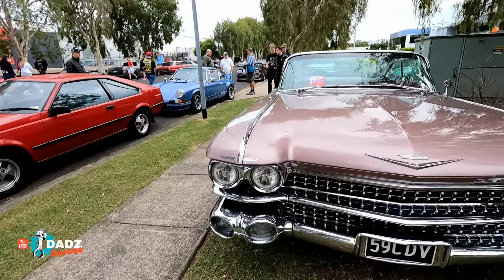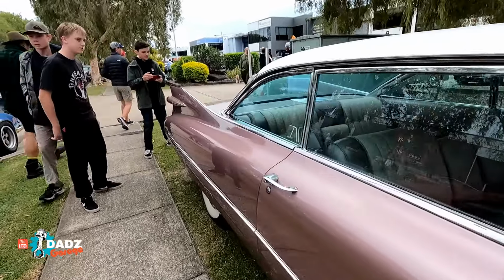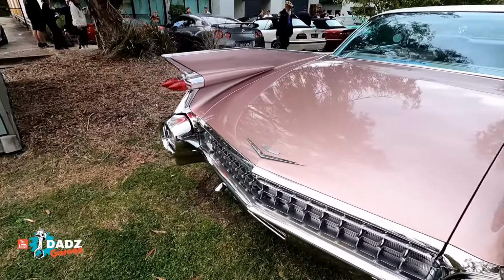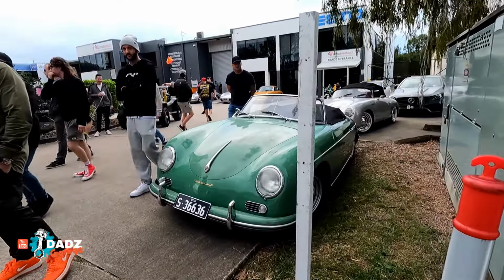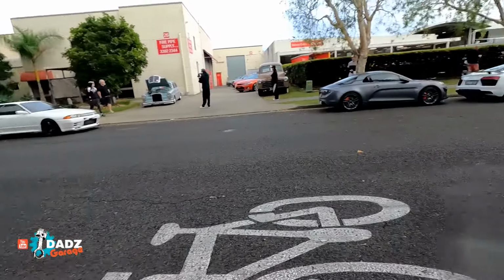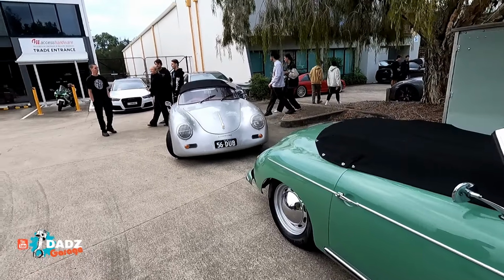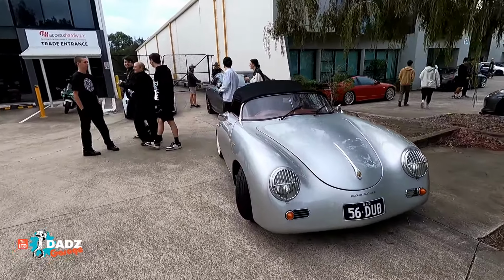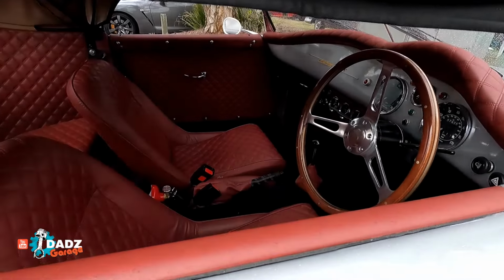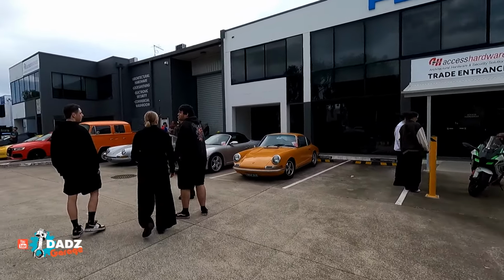How cool is this? How cool is this? Let's go and check out. Look how long this thing is. That is awesome. We got some Porsches over here. We'll go and check that. Beautiful. One of the most beautiful cars ever made, I reckon. Very, very nice. Ooh, a spare car park. Not many of them around.